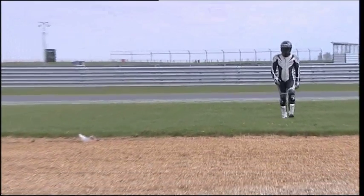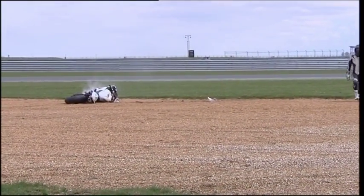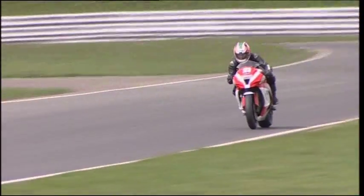Really, really nasty. And, well, nice to see that both riders are up and okay, even if they are a little bit frustrated with how that happened. But that's a big, big crash. I'm wondering what happened to John Waghorn as well. 115 has gone missing, and John is definitely a rider that can get himself up onto the podium, a race winner back at Brands Hatch.